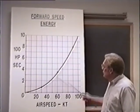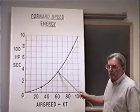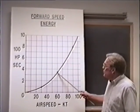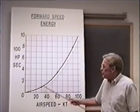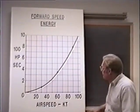So while it's extremely important in high-speed flight, still quite important at moderate speeds of 50 or 60 knots, frankly, the forward speed energy is virtually worthless once you allow that airspeed to get down around 30 knots or below.